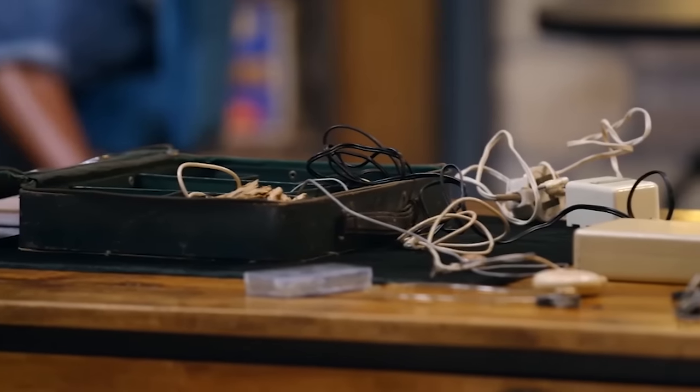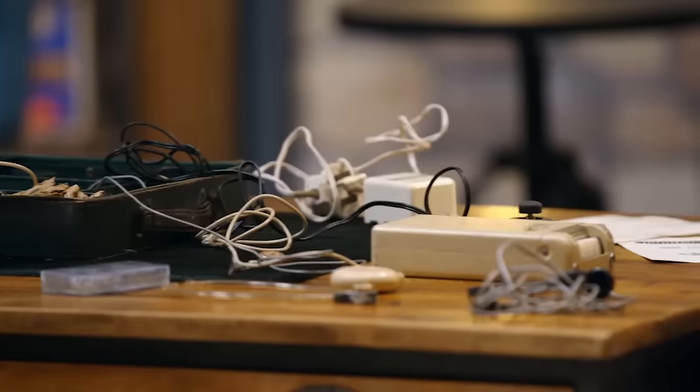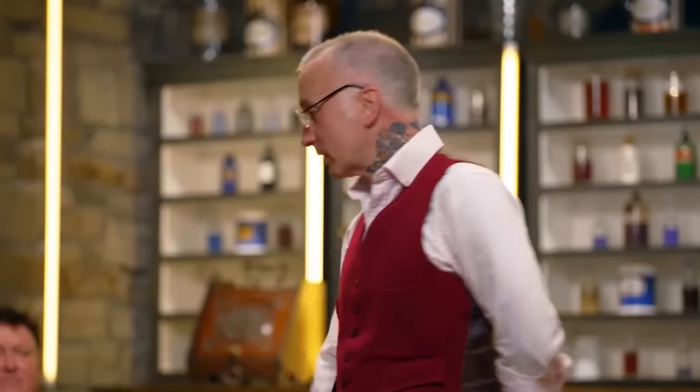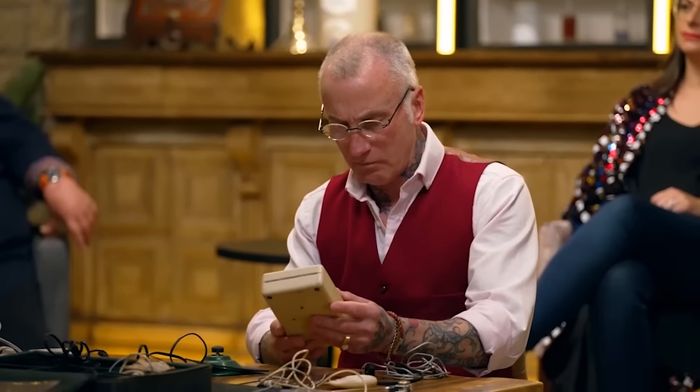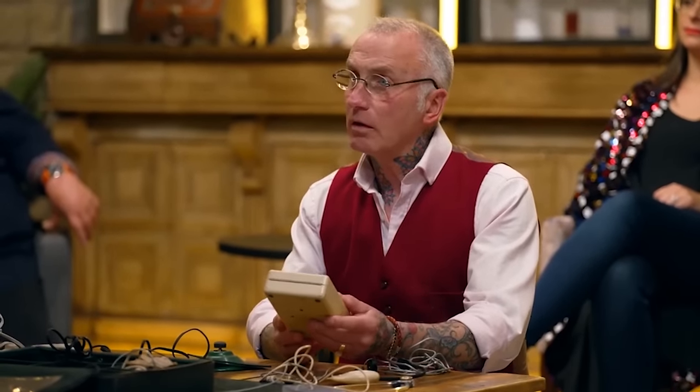It's nothing to do with spying, is it, or anything like that? Yeah. Yay. Well done, Ian. Thank you. Now, I don't know how it works. The item is a mini-phone. It was made in 1955 in Germany, and it was made for the espionage market.